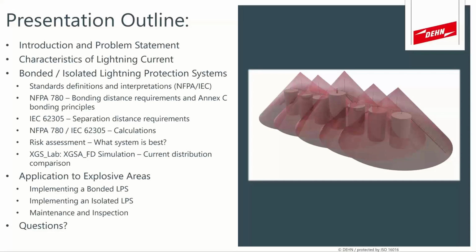And then we'll dive deeper into the bonded and isolated lightning protection systems and see what does the standard say in terms of definitions and interpretations as they are currently? And it's good that most people say that it's a fuzzy area, because I will tend to show you, or interpret, what the standards say on this.